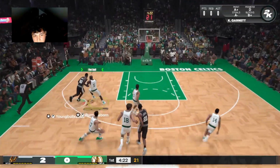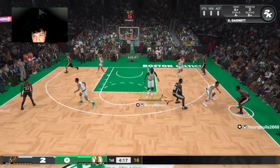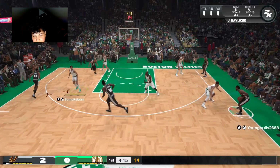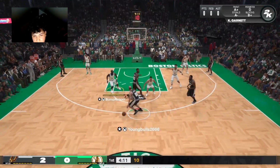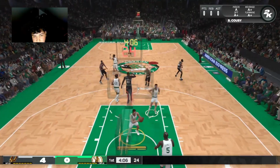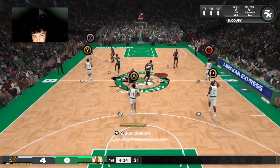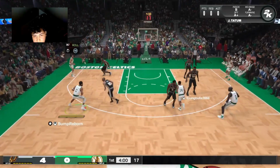In transition, here comes San Antonio. Leonard looking over the floor. Pass to Ginobili. Inside. Robinson throws it down. Love the show of force there from Robinson. When he's deep inside, it is clear for takeoff.